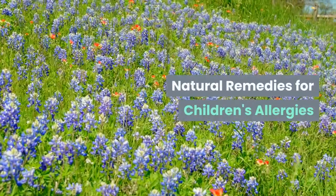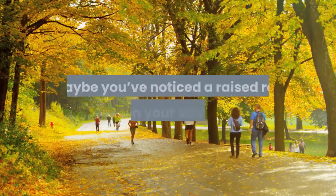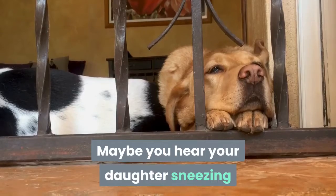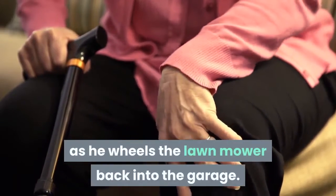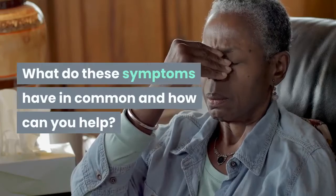Natural remedies for children's allergies. What's going on with your kids? Maybe you've noticed a raised red spot on your son's skin after he's been playing in the park. Maybe you hear your daughter sneezing after she pets your neighbor's cat. Or you might notice your preteen rubbing his puffy eyes as he wheels the lawn mower back into the garage. What do these symptoms have in common and how can you help?